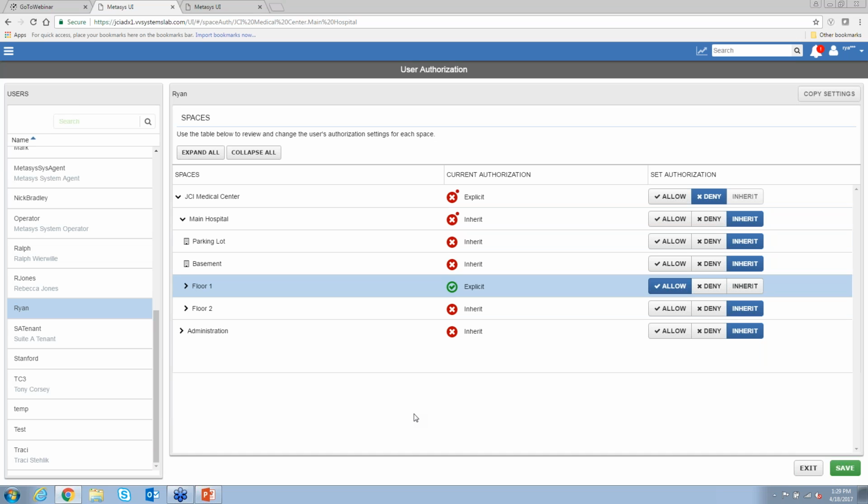That'll segment access to the facility and to the data. So in the spaces tree, they're only going to see the spaces and equipment that they have access to based on this authorization. This also filters the alarms as well. So users that have a certain authorization will only get alarms for that part of the facility or campus that they have access to.